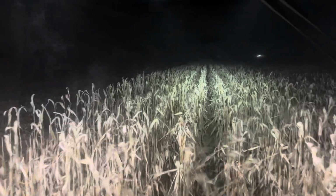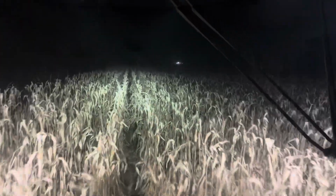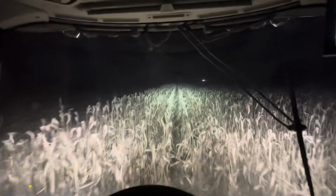For now, I gotta get going. A little Saturday night harvest action. Way down there is the truck. On North River.